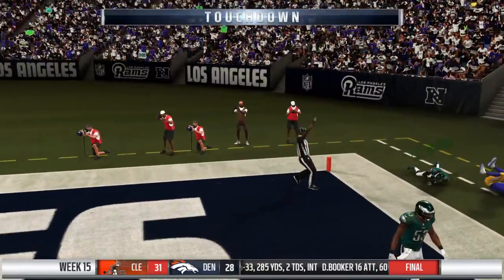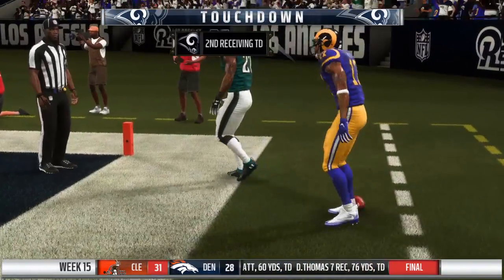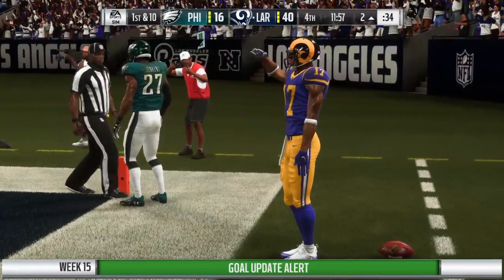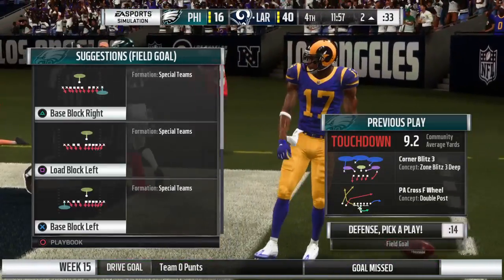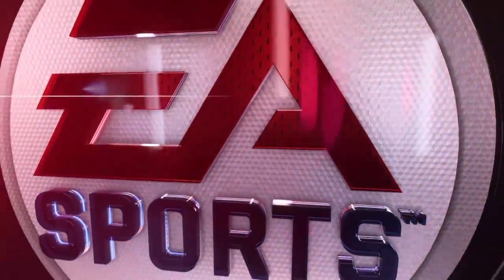And this is caught. He's got it. Touchdown, L.A. 4 touchdown passes now for Jared Goff. And the Rams add on to their lead. You have fun with this one, partner?